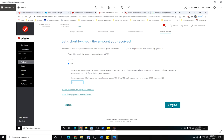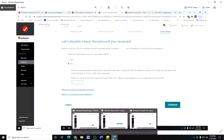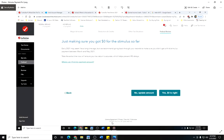Then what you're going to do is click continue, and I'm going to show you what's going to be on the next page if you're on TurboTax. Page 2, it says, just making sure you got 0 from your stimulus so far. It could also say, just making sure you got $0 for your economic impact payment for 2021. This is how you know you're on the right track, okay? Now, let's read a little more. It says, early 2021 may seem like a long time ago, but we recommend going back through your records to make sure you didn't get a third stimulus payment between March and May of 2021, okay? Taking the extra time now will ensure your tax return is accurate, which helps prevent IRS delays. Where can I find my payment amount, okay?